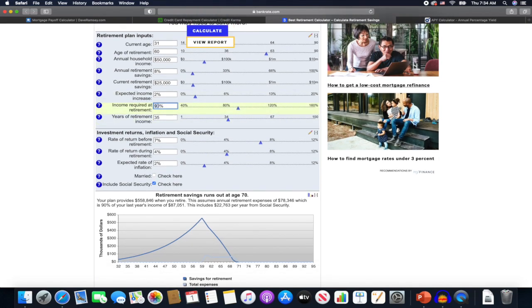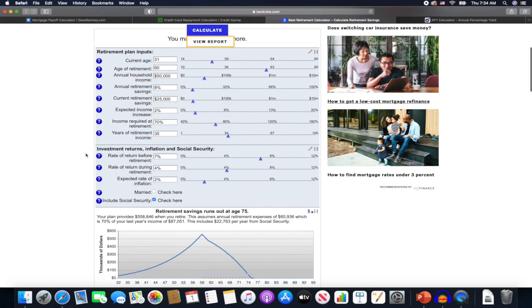If you spent less in retirement, let's say that you only spent 70% of your income at retirement, you'd make it a little bit further. All right, let's say that you spent 60%. You make it to 75, you make it to 81, okay?